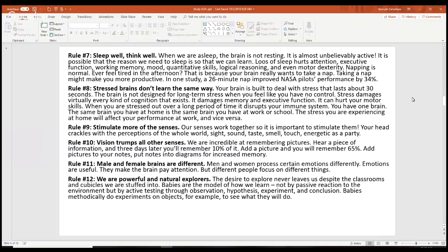Number 11, we talked about every brain is wired different, and male and female brains are also wired different. Men and women process certain emotions differently, and emotions are what we pay attention to. Just male and female brains do it differently. And just take note of that when you're in study sessions. If you ever have to present in front of a group of people, there's no bad or good. Just note that different connections happen in different brains.